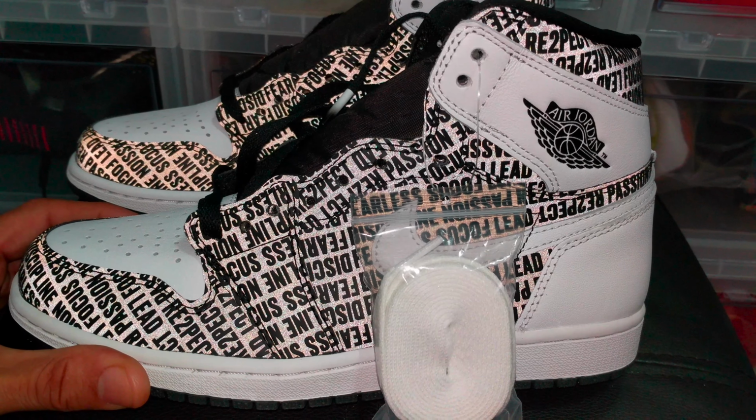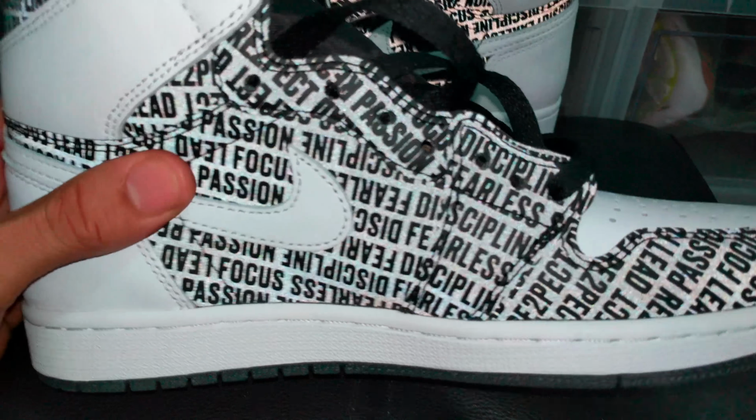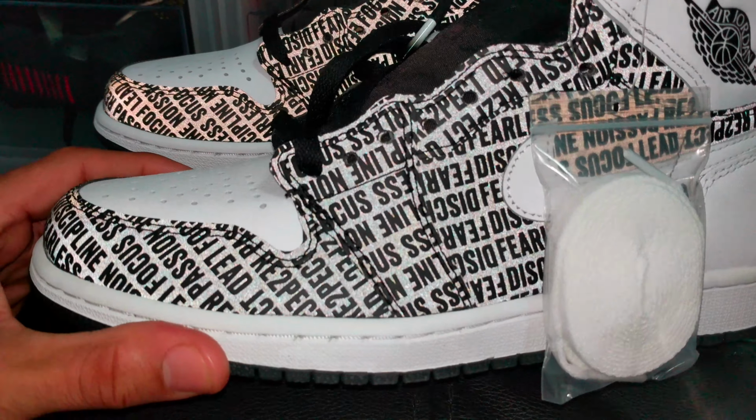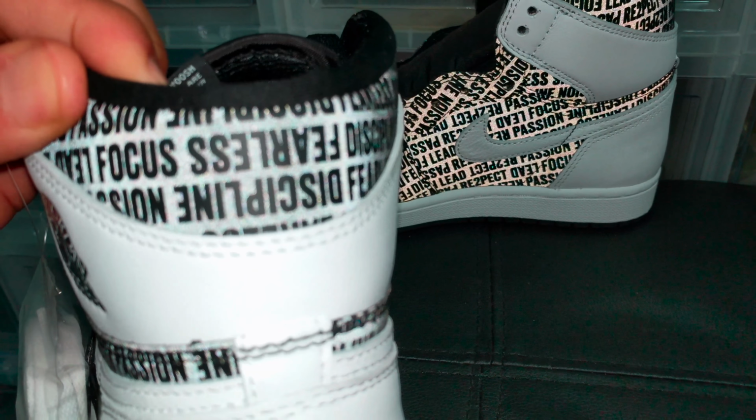Oh my God! Fam. Jesus Christ. This is crazy. This is crazy. I thought it just said passion, focus, and discipline in 3M, but it says respect, fearless.